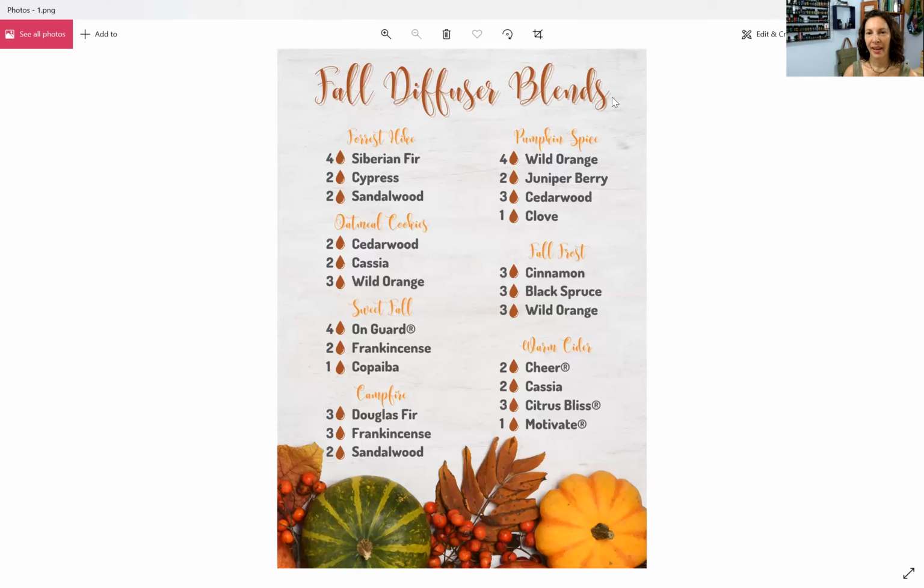Now, let me move on to fall frost. Maybe you're a person who grew up in the north and now you live in the south and you miss that change of season and that feeling of when the first frost comes. You might want to use this aromatically. I really like this for that person who's missing the change of seasons. They need that to kind of fill their soul. So put together 3 drops of cinnamon bark, not the cassia, cinnamon bark, 3 black spruce, and 3 wild orange. Okay, so put those together.